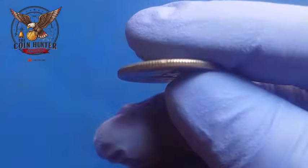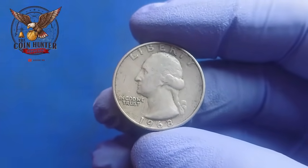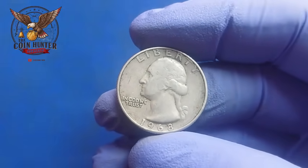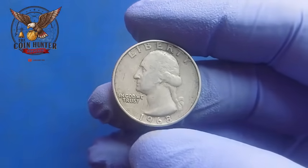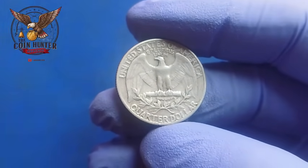Each discovery caused tremendous excitement, and each specimen was immediately acquired by serious collectors who understood that these coins represented something truly unique in American numismatic history, a tangible connection between the silver coinage of the past and the clad coinage of the present, a physical embodiment of that moment of transition that changed American currency forever.